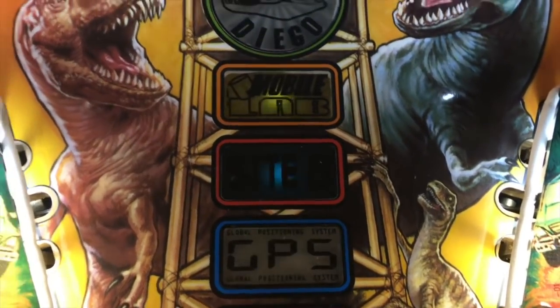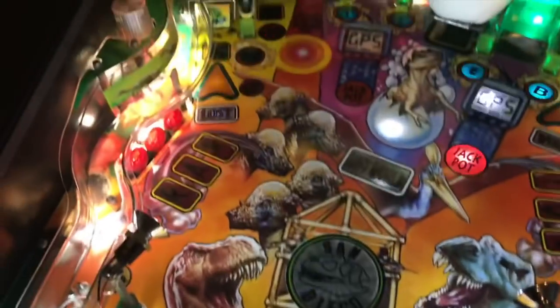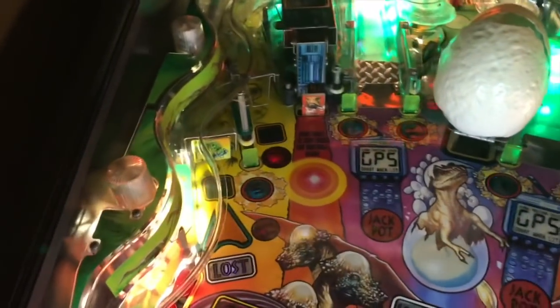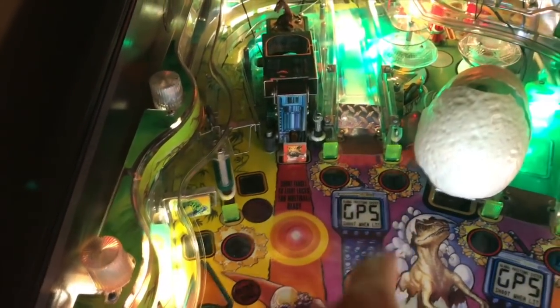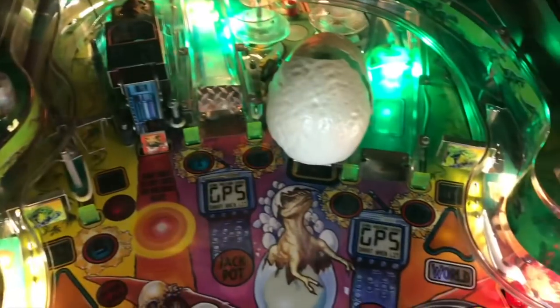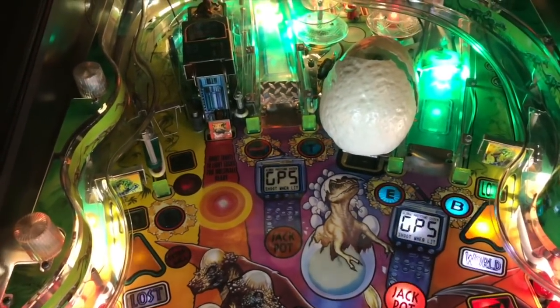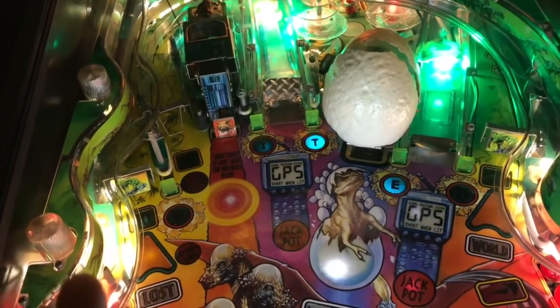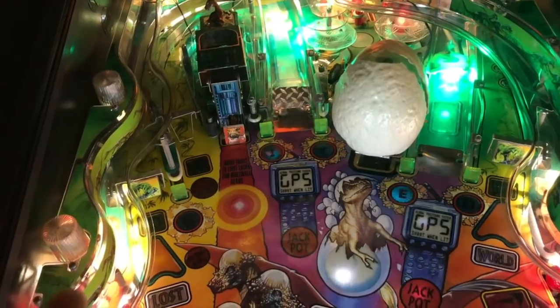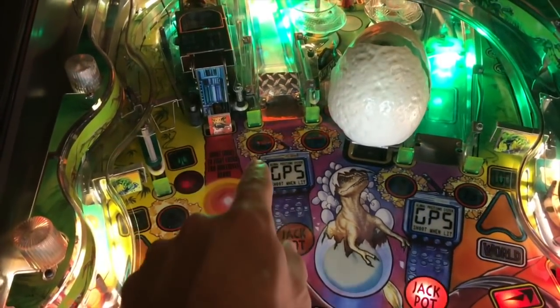The next mode is Site B, and I think that this is the most lucrative mode in the game by far. So you hit all the stand-ups: the S, the I, the T, the E, and the B. Once you've hit all those and they're all lit solid, they'll start flashing. Then you hit any of them and they'll stop flashing, and the one you hit will be the only solitary target flashing. Now let's say that we hit our I and our I is flashing.